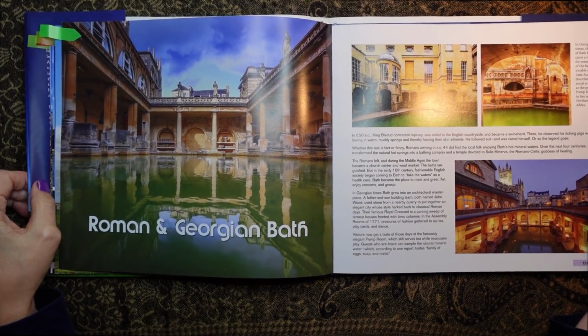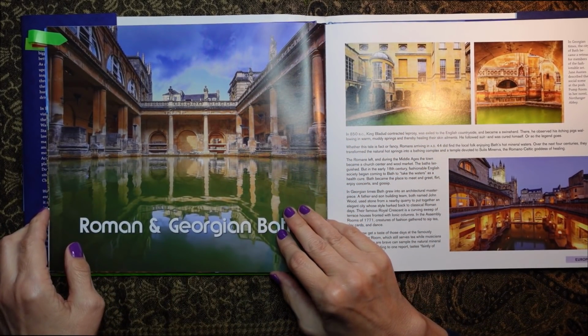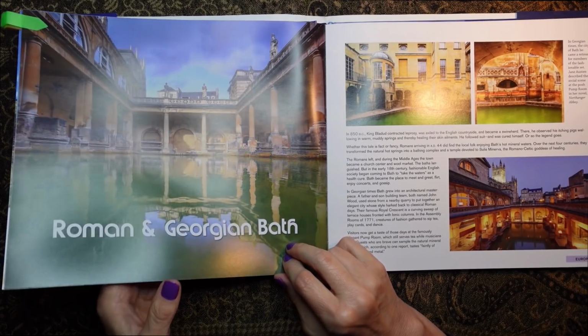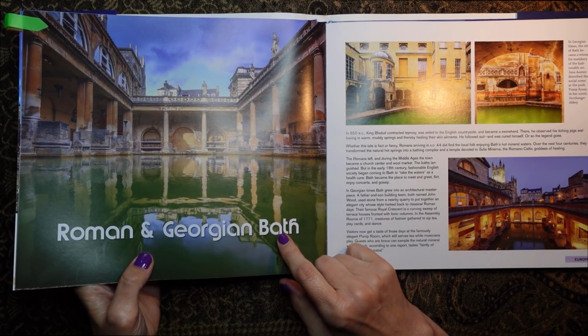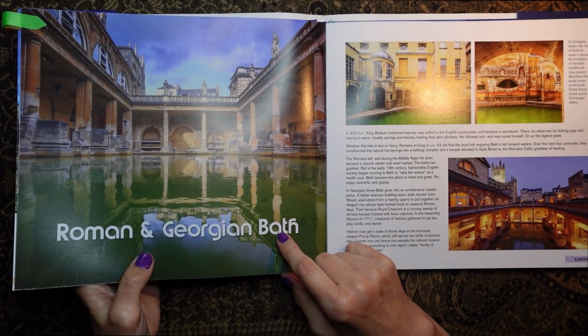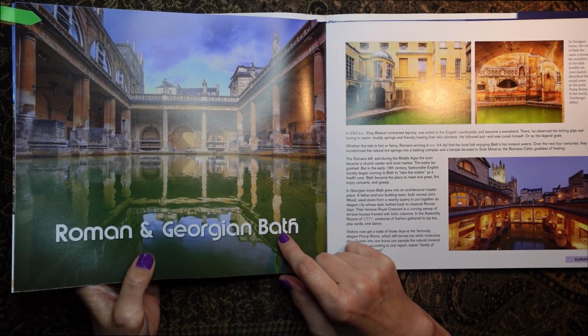So, next we have Roman and Georgian Bath. Now, the pronunciation of this particular place in England can be troublesome depending on where you come from. Now, I'm from the north, and so therefore I would call it Bath with a hard vowel sound on the A. Bath. If I was from Bath, or if I was from the south of the country, I would call it Bath with an R sound on the A.